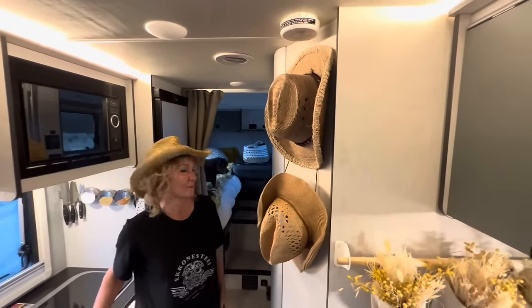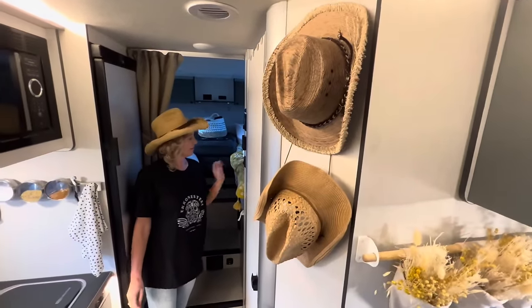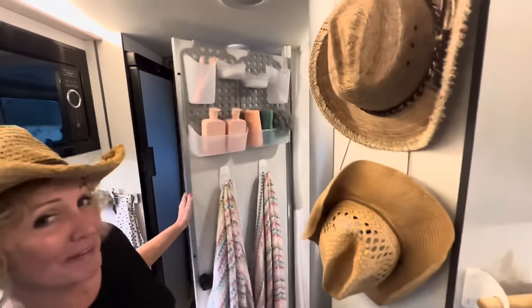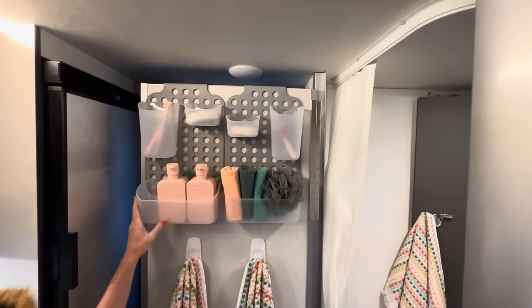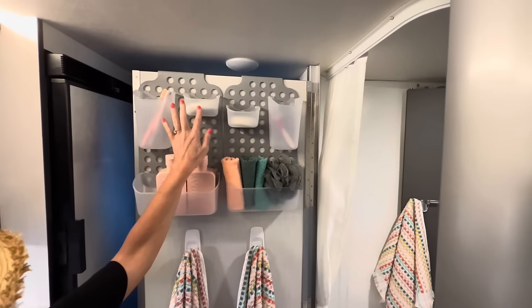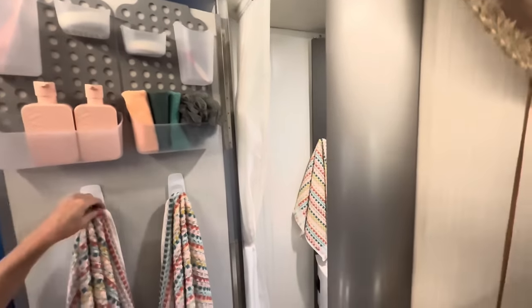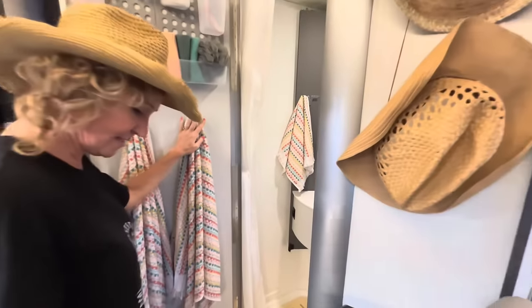Hey there. Welcome to our shower tour. Let's start out here by clicking on this little switch that gives you light upon entering the shower bathroom. We have this cool little caddy we picked up that houses the shampoo, conditioner, little soap, shavers, washcloths, and we picked up these 3M hooks that hold the full-size towels for us very nicely.